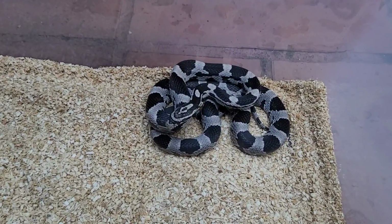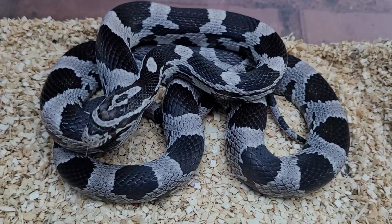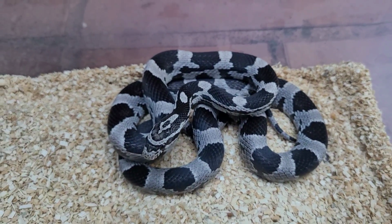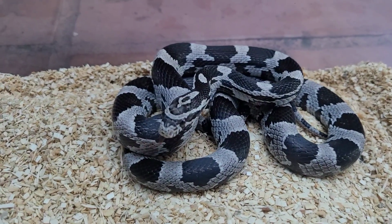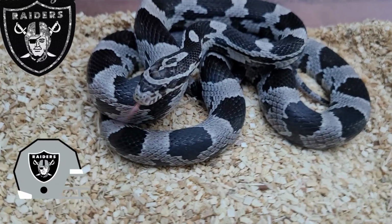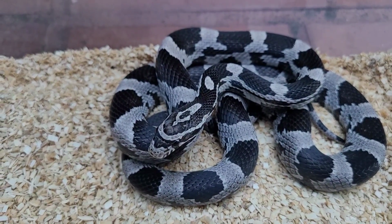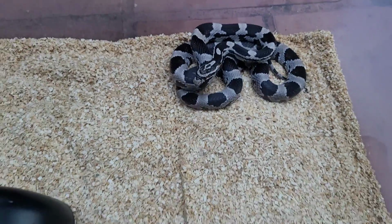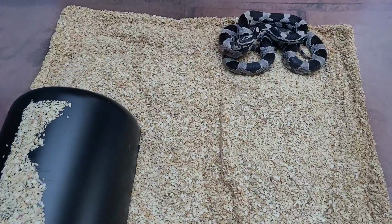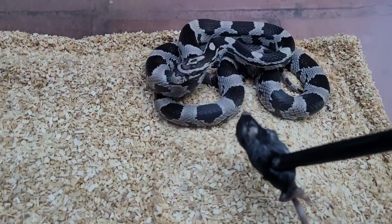So now take a look at Raiden. Raiden, silver black okeetee, also known as an Anery okeetee. Solid black saddles, beautiful base color. Really reminds me of the Oakland Raiders. Beautiful colors. Now this girl just shed a couple of days ago. We upgraded her in this nice bin, and she's always hanging out in this hide that I made out of protein powder bottles. So let's see if Raiden's hungry.